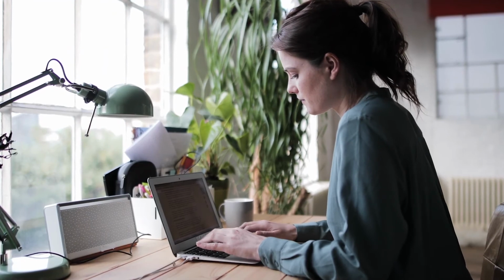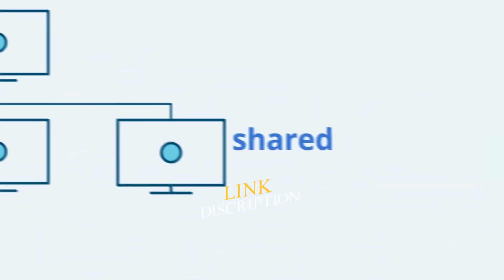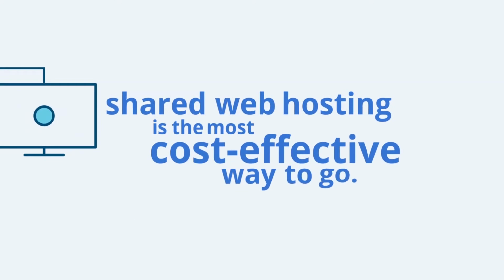A web host is your website's home on the web. It provides space for your site's files, images, and code. For most small business owners, shared web hosting is the most cost-effective way to go.